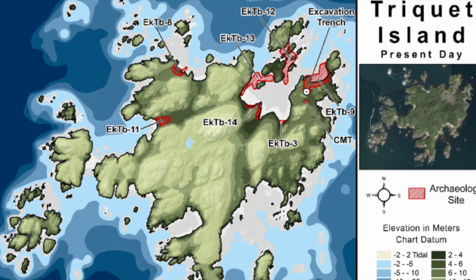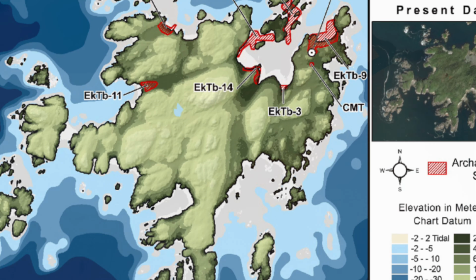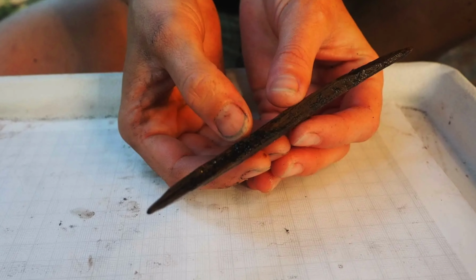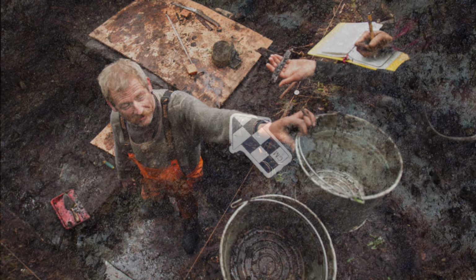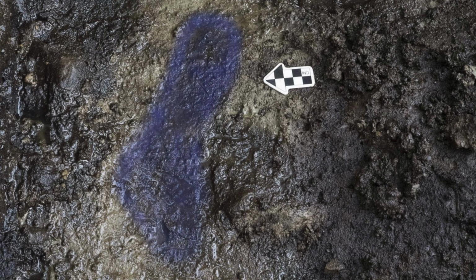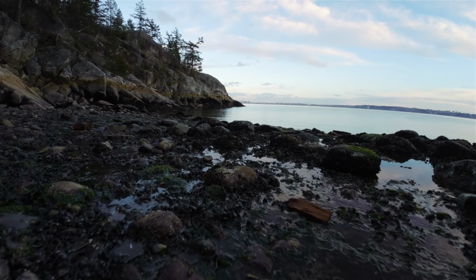This has prompted teams of archaeologists to look for and find at the edges of the water evidence of human habitation. Obsidian tools, fishhooks, and a fire starter have been found on a site on Triquet Island by the archaeologist Duncan McLaren and his team. These artifacts and clay footprints of an adult and child on nearby Calvert Island have also been dated to this time period. But isostatic rebound is very localized.